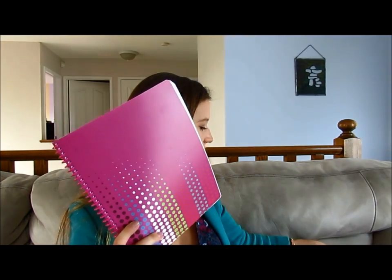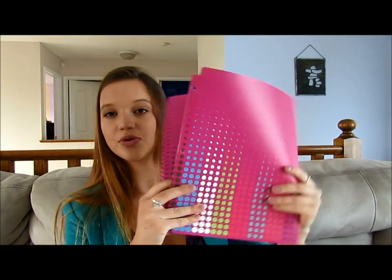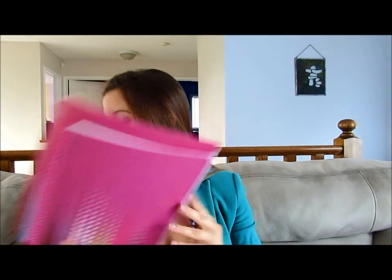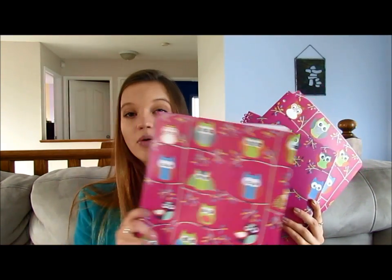So yeah. And then as far as the notebooks, I got one that looks like this, and then I obviously got a matching folder. These ones do have the little hole punches in them in case you want to put them in the binder, and they're matching, and I love that. That's what I was looking for, sure, that they're matching. That's what I did last year, and they weren't necessarily this brand, but they were matching. That's what I wanted. So then I got the owl one to go with the owl binder, so this will be one subject.